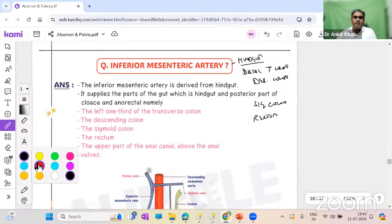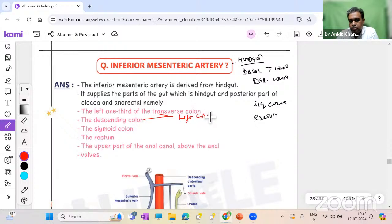So basically, the arteries, let me tell you beforehand, all these are written already. The artery supplying these two areas will be the left colic artery. For sigmoid colon, we have the sigmoid branches directly. And for rectum and these parts, we have the superior rectal artery. Basically, in IMA, only 3 branches are there. That is the only good news I can tell you, in the past 30-40 minutes. There are only 3 branches of inferior mesenteric artery.